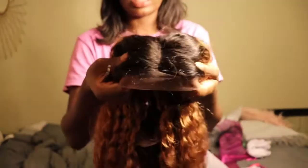No smell, it's pretty. Look at it. And this is just the natural state. I just took it out the bag, haven't brushed it, haven't wet it. I know she's probably gonna be gorgeous when you wet her. So this is what it looks like off the bat.